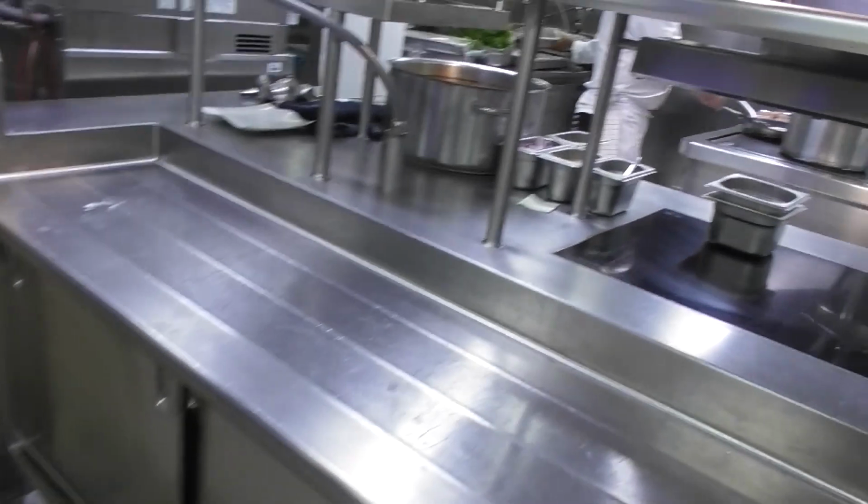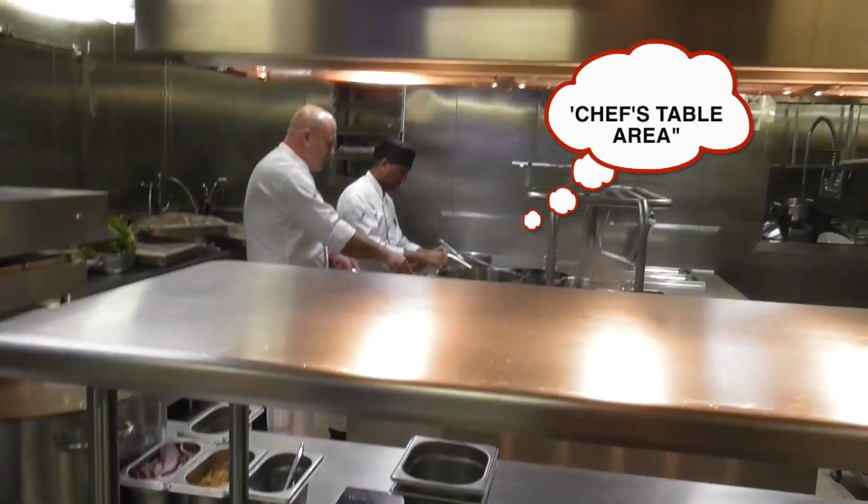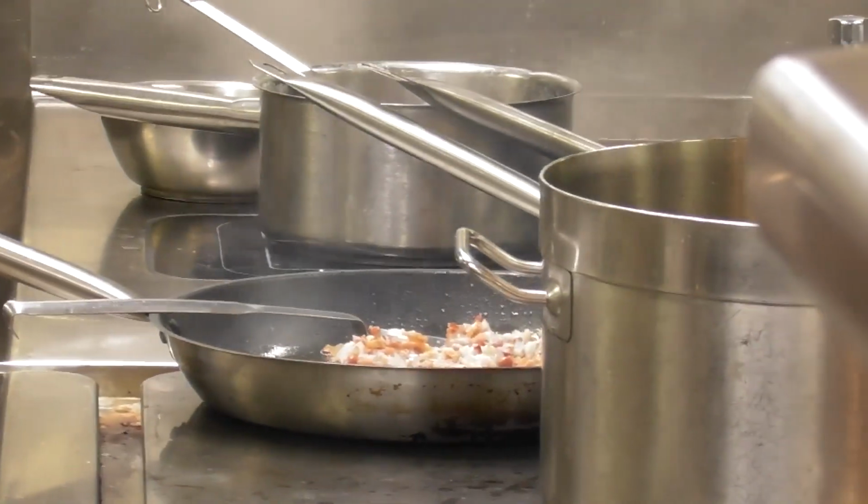Here is the chef's table. We are just standing in the galley of the chef's table restaurant. You see there, the chef's table has a different menu. They will do their mise en place separately, because they know what their menu depends on.